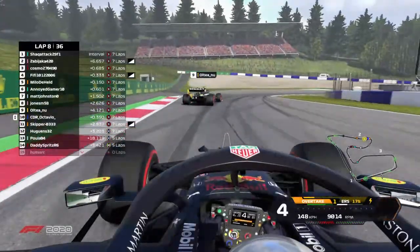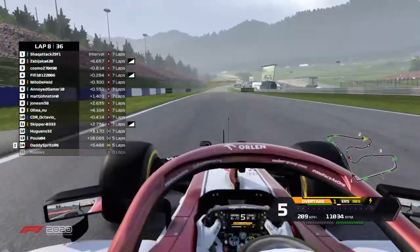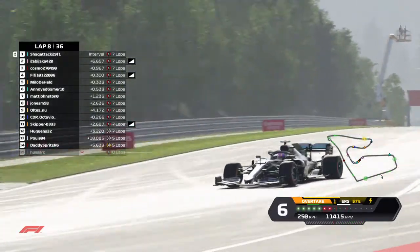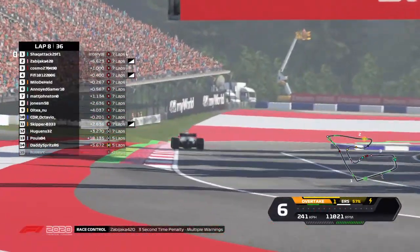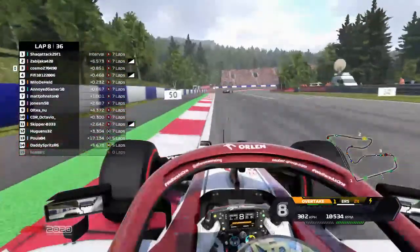Further back, Olte keeping ahead of Octavio just about as they headed into the braking zone. And here comes Shakatak, oblivious to it all. He's loving life out in front. Zabajak picks up another 3-second time penalty. They're pushing a little bit too much in the battle to keep ahead. That's not the car I wanted to see.